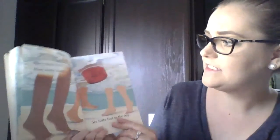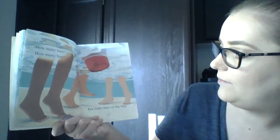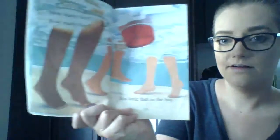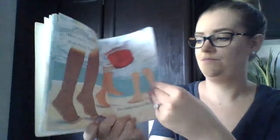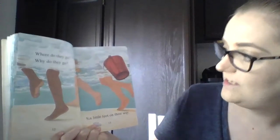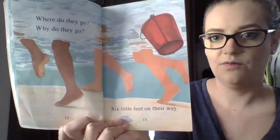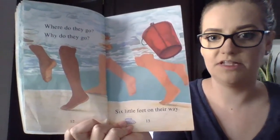How many feet? 6 little feet in the bay. Where do they go? Why do they go? 6 little feet on their way. What do you think they're going to do? Do you see the bucket?